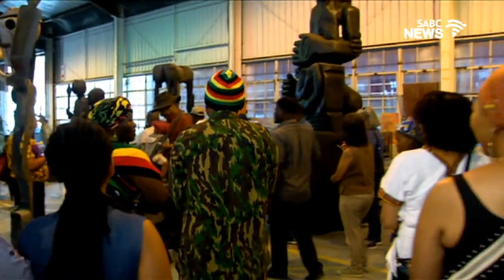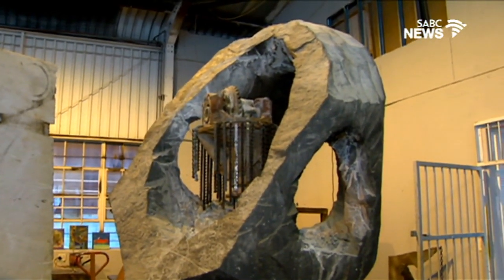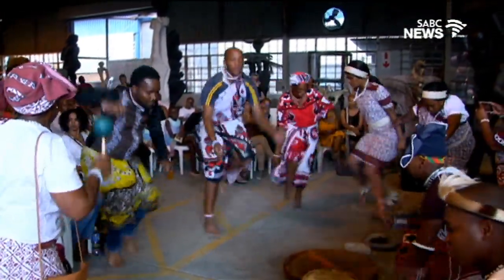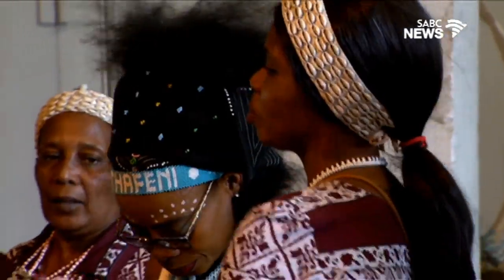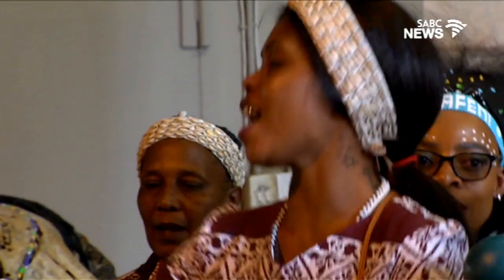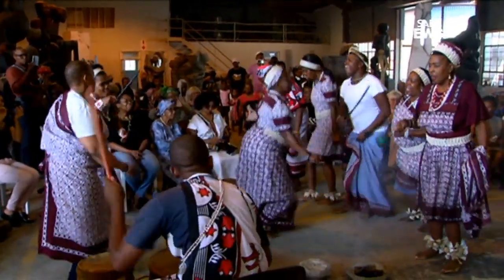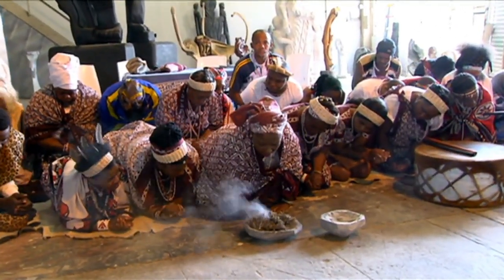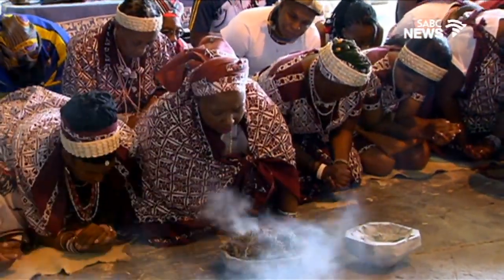Sculptor, writer, poet, and academic, Pitika Ntuli is an expert when it comes to African indigenous knowledge. Today we are at his new studios in Johannesburg to enjoy some drumming, African dance, and poetry. Judging by the number of traditional leaders present at this official ceremony, you'll be forgiven for thinking that this event was an occasion for a chief, when in fact it was to celebrate Professor Pitika Ntuli's new art space. The event was graced by a number of traditional healers.